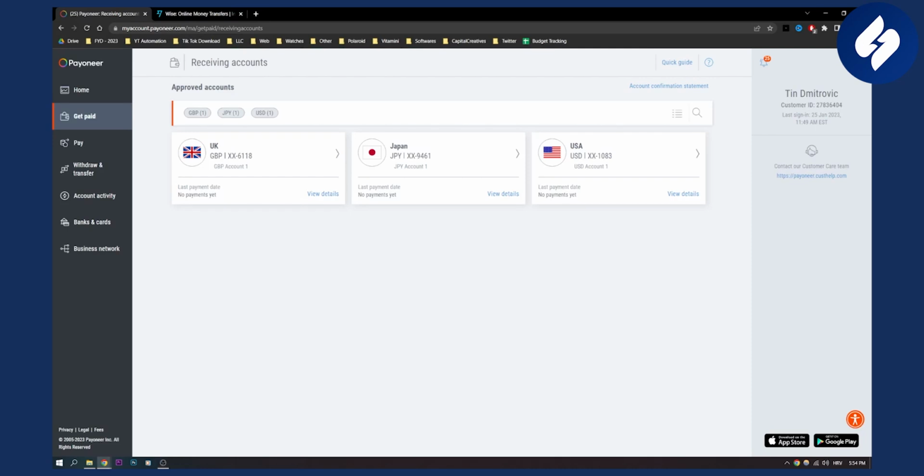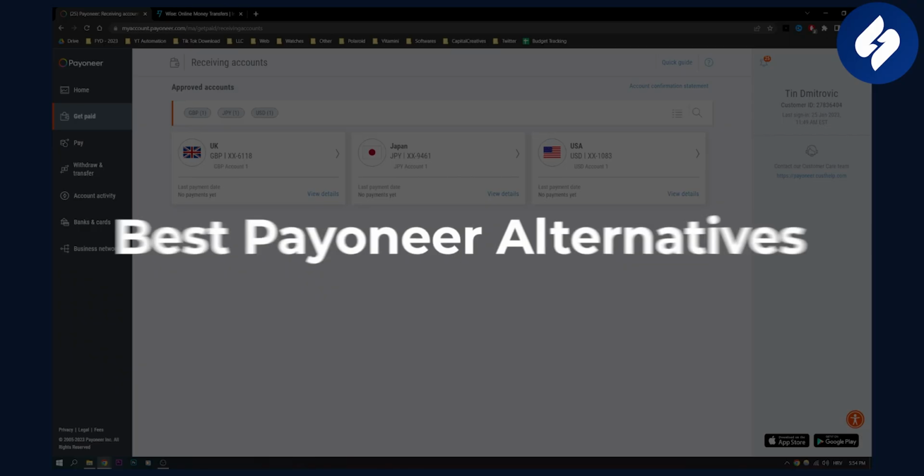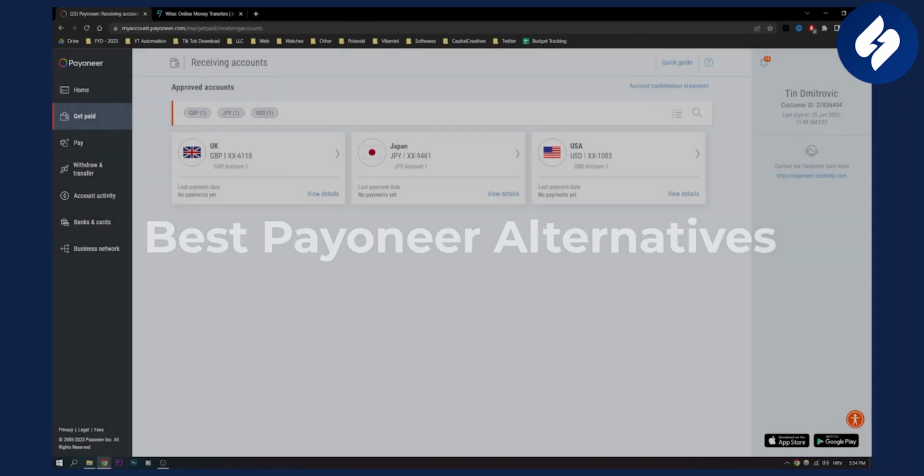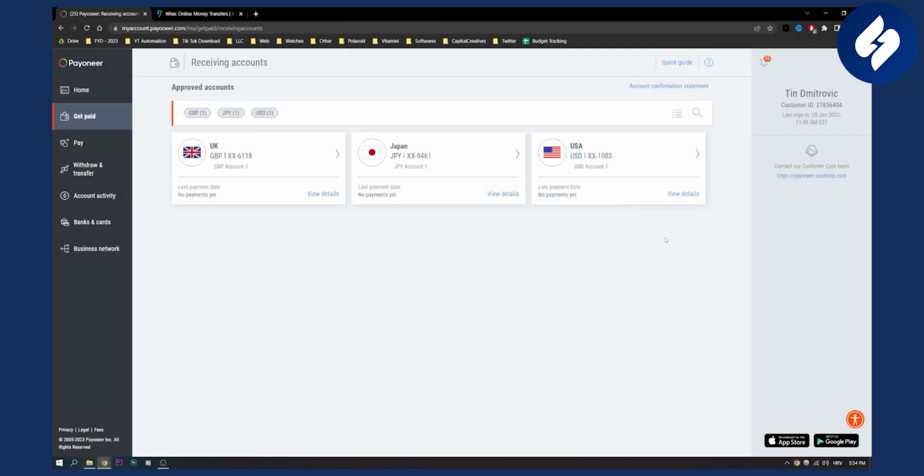Actually today we are basically viewing the best Payoneer alternative in 2023. Now by far, as you can see, with Payoneer you can receive money to your USA account, Japan account, UK account. You can get paid in multiple currencies. You can do a lot of different things. But what I would really do, if I were you and I'm using Payoneer and want to get the best alternative out there, is I would definitely use Wise.